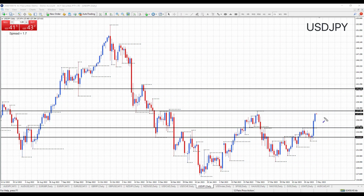Alright traders, moving on to dollar yen. I had quite an extreme move last Friday after the BOJ policy statement. Can we come up and test 137.90 weekly resistance level this week? We could simply continue the trend and come up to test, and can it move higher?